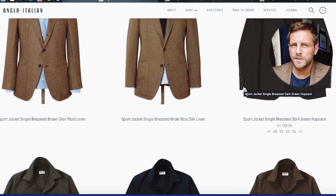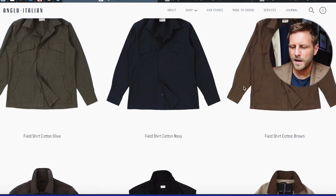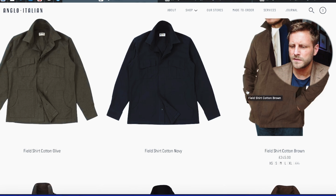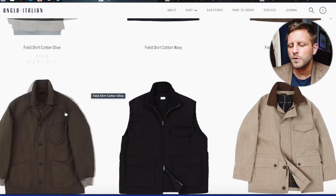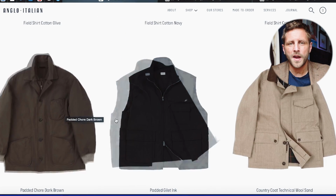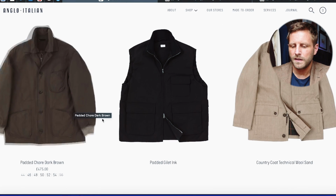Their colour palette's really interesting as well. They keep a very muted, very earthy palette. Browns, greens, a lot of greens. Field shirts are nice. £245. So good, the prices aren't terrible for a high-end brand. Like the prices aren't insane.